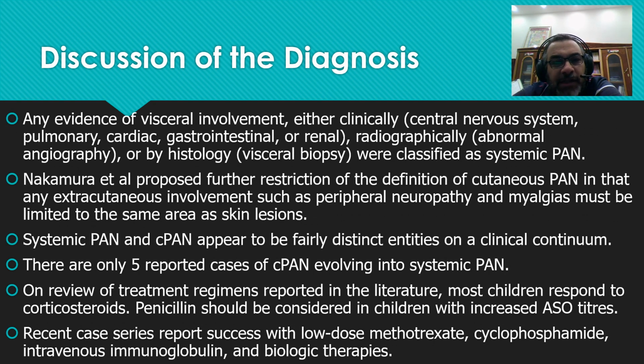Any evidence of visceral involvement, either clinically, such as central nervous system, pulmonary, cardiac, gastrointestinal, or renal, radiographically, such as abnormal angiography, or by histology such as visceral biopsy, was classified as systemic PAN, systemic polyarteritis nodosa, and not cutaneous polyarteritis nodosa. Nakamura et al. proposed further restriction of the definition of cutaneous PAN, so that any extracutaneous involvement such as peripheral neuropathy and myalgias must be limited to the same area as a skin lesion.